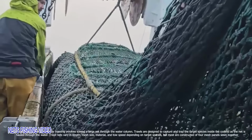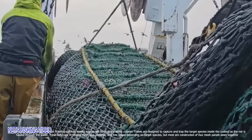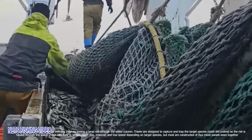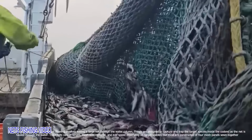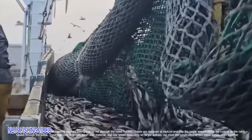Similar to bottom trawling, midwater trawling involves towing a large net through the water column. Trawls are designed to capture and trap the target species inside the cod end as the net is hauled through the water. Trawl nets vary in length, mesh size, material, and tow speed depending on target species, but most are constructed of four mesh panels sewn together.